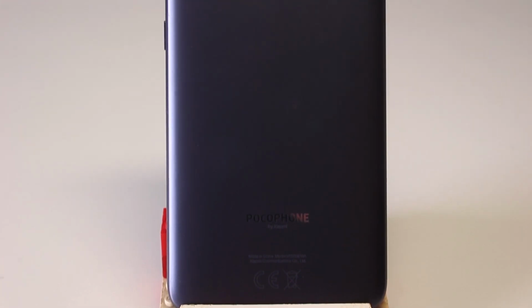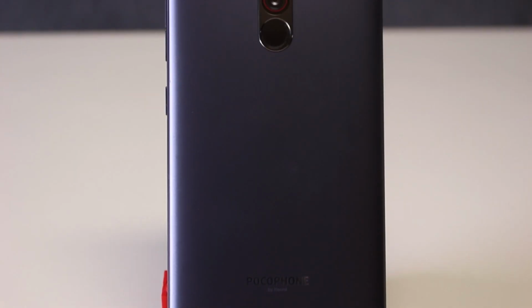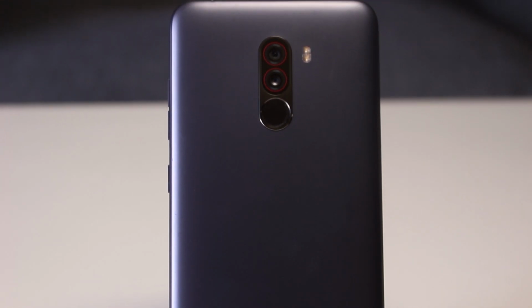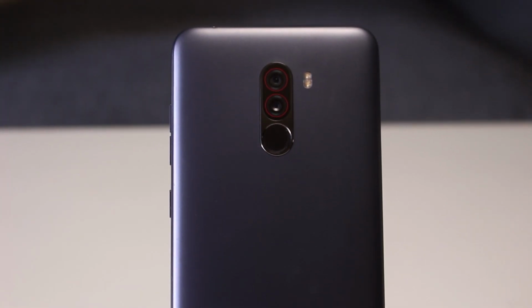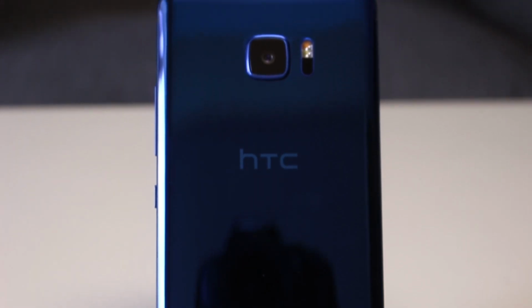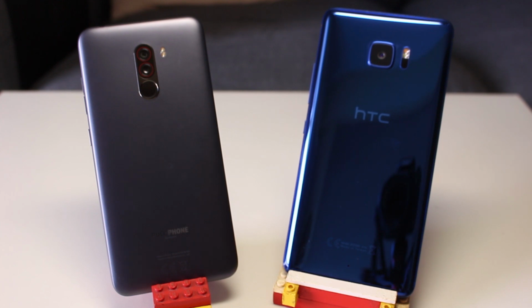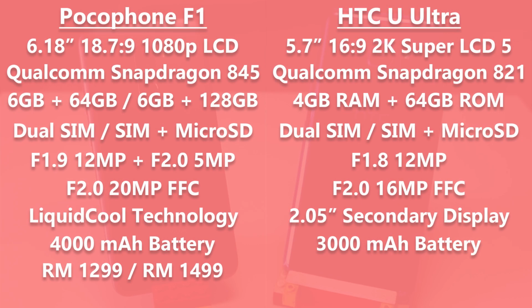HTC U Ultra is like the abandoned child by HTC, while Pocophone F1 is getting all the support from Xiaomi and also features that can be found on Mi 8. Will HTC save the HTC U Ultra from being the abandoned child, or should HTC U Ultra owner abandon it like HTC? Before we start, let us clear off the specifications for both smartphones. You can pause the video here as the specifications for both smartphones are shown in the video.